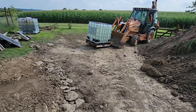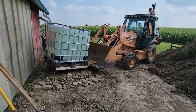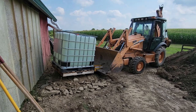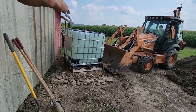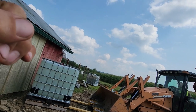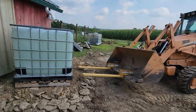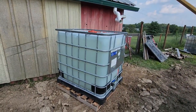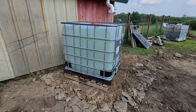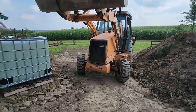Not sure we have the right angle to get it in here right now, though. Not with this dirt mound in the way. All right, that's probably as close as you're getting. We're clear. All right, we are a little crooked, but like I said, once this empties out and I use all this water, we'll get this readjusted and both tanks hooked together.